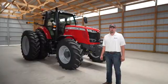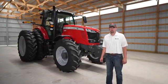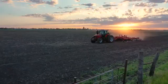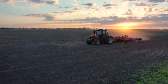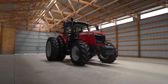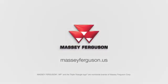If you're interested in adding a 200 to 260 engine horsepower Massey Ferguson tractor to your operation, I would encourage you to go visit your local Massey Ferguson dealer and talk to them about the 7700 large frame Massey Ferguson tractors, or visit masseyferguson.us.